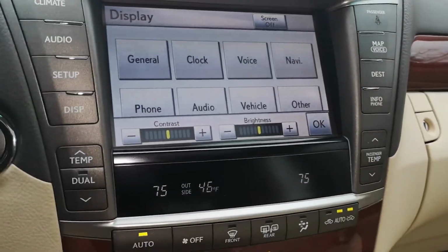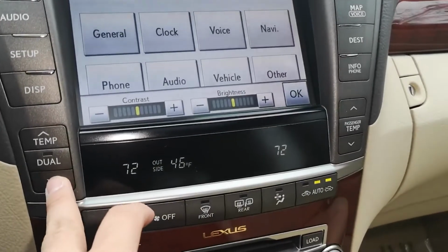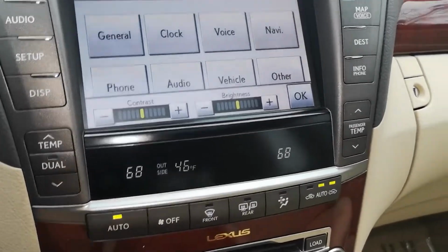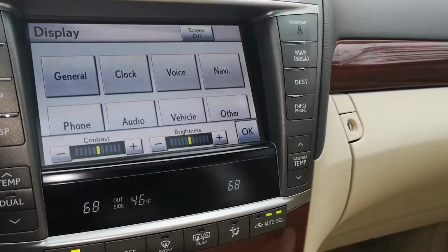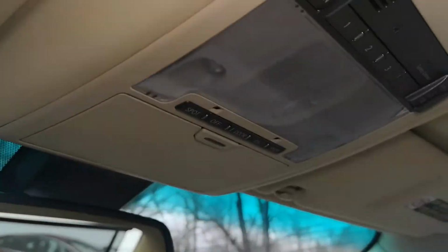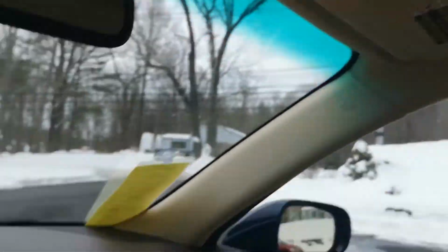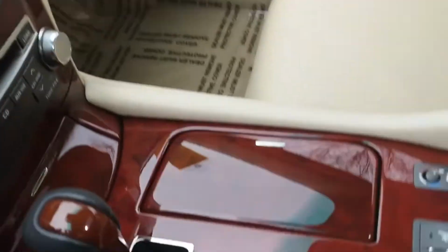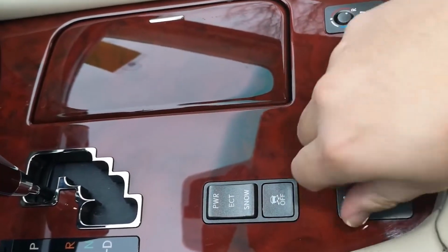Dual climate control up front. Right now it is set in single mode, but very responsive, very nice system. Great sound system. And a great looking vehicle altogether. Nice sunroof. Here are your seating controls for heated and cooled front seats.